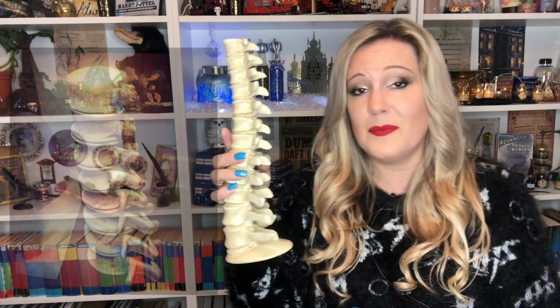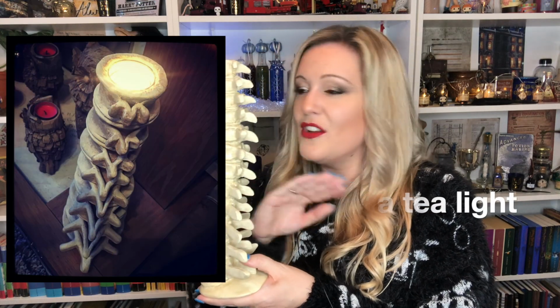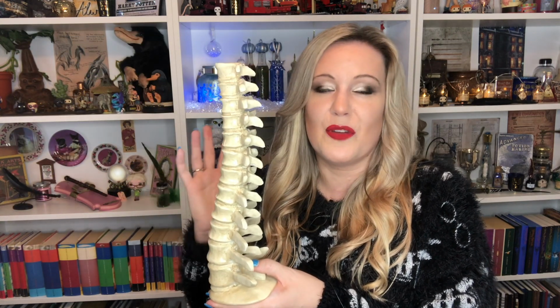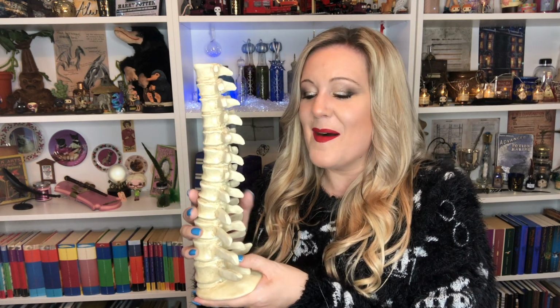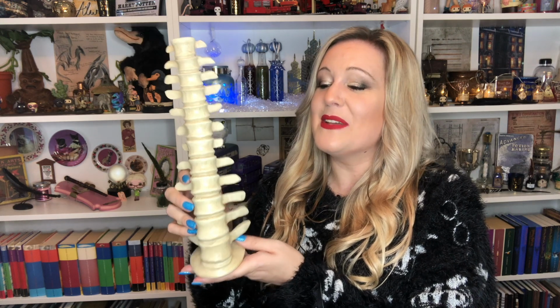I actually made a spine candle holder for my editor Janice, who's one of my best friends, and I made it for her 50th. There's no one else out there that has that spine candle, has one like it. I made it for her. It took me weeks to make because it was so fiddly, but I made her a spine candle holder, and she now has it in her Harry Potter room in her house. So I didn't make this one, but I did buy this one, and I absolutely love it. I just got to find somewhere decent to put it now.